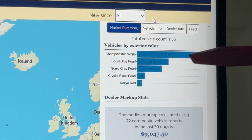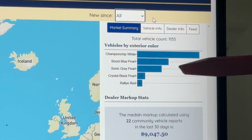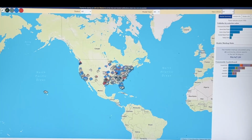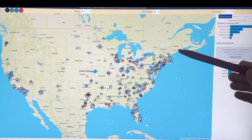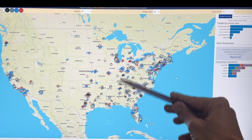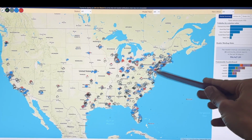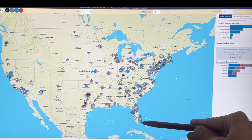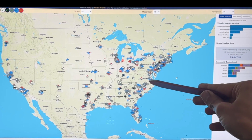Okay, so now that we've done a quick explanation of the color breakdown, let's put focus back on the map of the United States. Let's zoom in a little bit here. You're gonna see a lot of icons in different colors in different states and different cities. Basically, these are the Civic Type-Rs that are in transit or on the dealer lot right now.